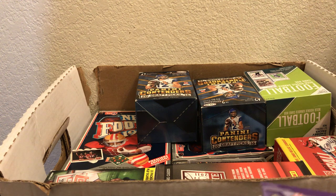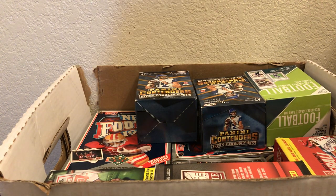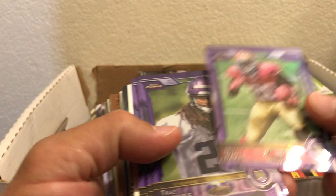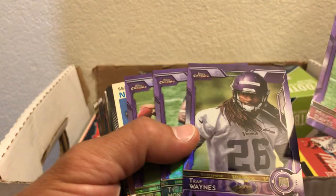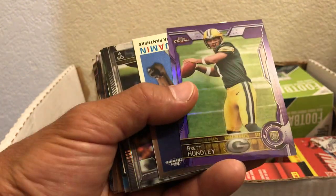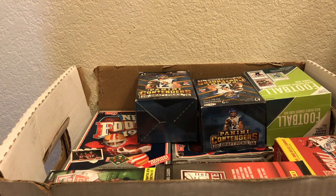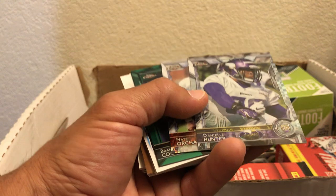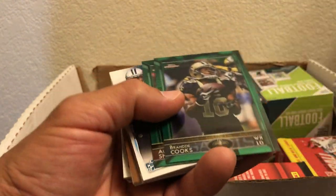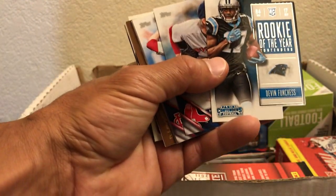Is that a Lindor rookie? Future Stars, Francisco Lindor? What the heck? What is this guy doing? Topps Chrome? What is this? 2015 Topps Chrome? Ty Montgomery? Brett Hundley, UCLA? Alright. I'm gonna be boxed up in cards. Oh my god. Kelvin Benjamin. Drew Brees, Topps Chrome. DeMarco Murray, Nick O'Leary, Hunter, was that X-Fractor? Nate Orchard, X-Fractor, Brandon Cooks, Alex Smith, Chiefs, Devin Funches, die cut.